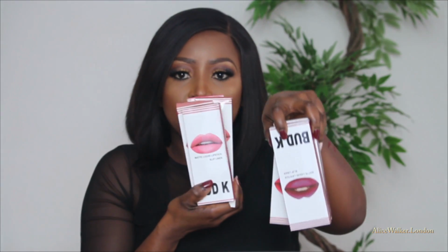They come in a set. They come in 8 sets. That's how they look. The design on the box is similar to the Kylie Jenner, except the design is a little bit different. I decided to purchase all 8 of them. Me being extra, I purchased all 8.